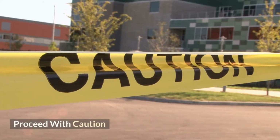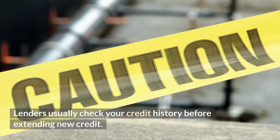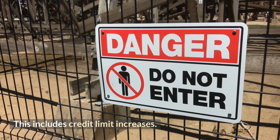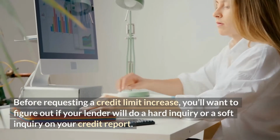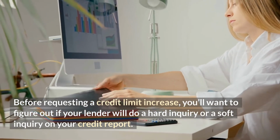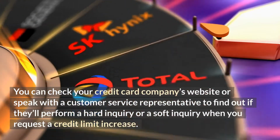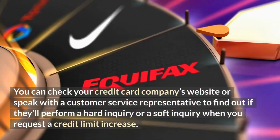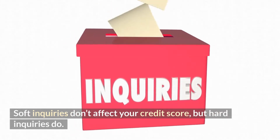Proceed with caution. Lenders usually check your credit history before extending new credit. This includes credit limit increases. Before requesting a credit limit increase, you'll want to figure out if your lender will do a hard inquiry or a soft inquiry on your credit report. You can check your credit card company's website or speak with a customer service representative to find out if they'll perform a hard inquiry or a soft inquiry when you request a credit limit increase. Soft inquiries don't affect your credit score, but hard inquiries do.